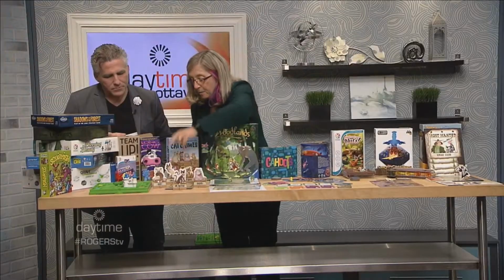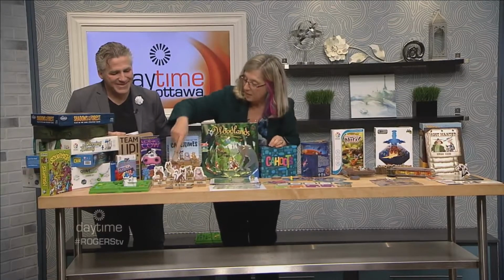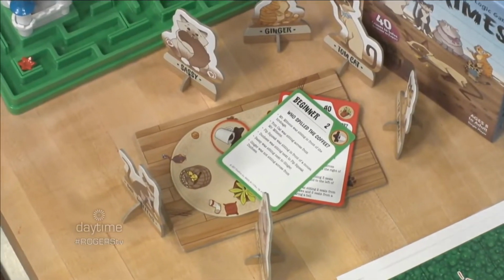So what's this game all about? This is a deduction puzzle, and you're given a set of conditions, like Mr. Mittens was sitting in front of the bird cage, and then Tom Cat was across from him, and so on, until you can get the cats all arranged to figure out who is the culpable cat that has spilt the coffee. In this case it'll be Duchess. Up to her old tricks again. So it's a solo one. This one is fun.